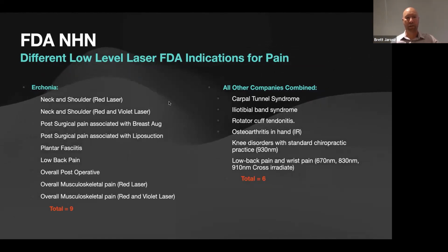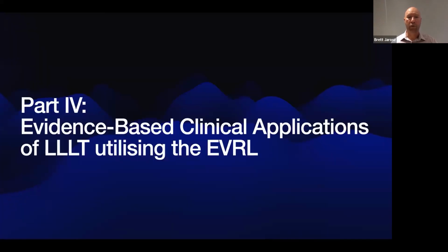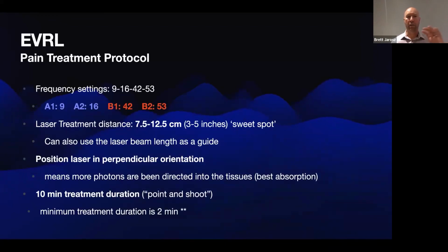But we can see plantar fasciitis, low back pain, overall post-operative pain, overall musculoskeletal pain, and again, biased towards that literature. So what have we got for evidence-based clinical applications using the EVRL? So we talked about the very basic protocol in webinar 1. We can set our frequency settings there, which is just how the frequency of the light is basically moving, which is why you can see that flashing light.